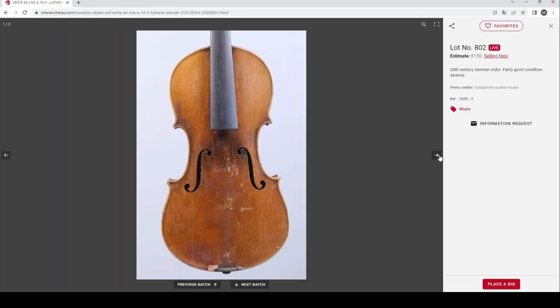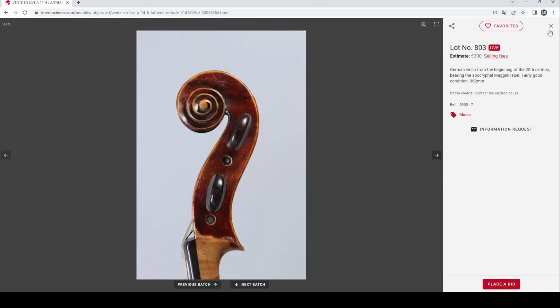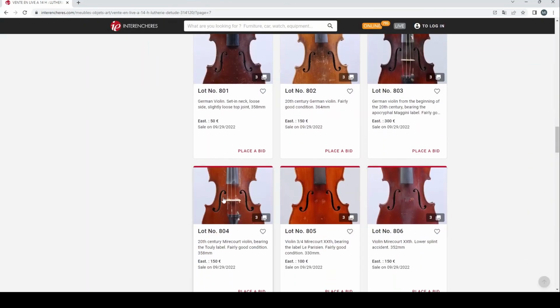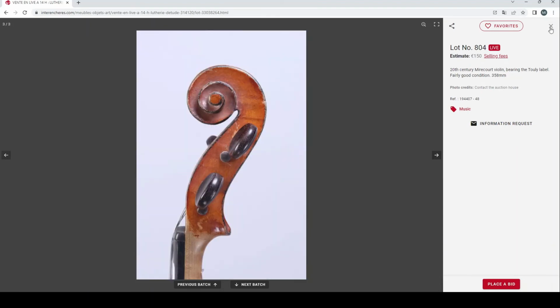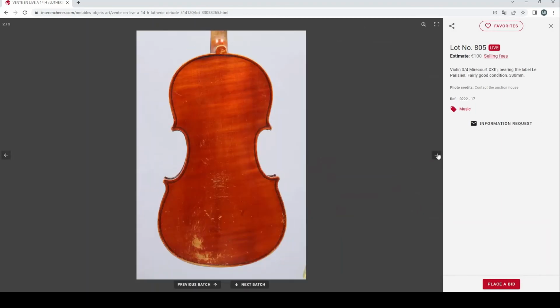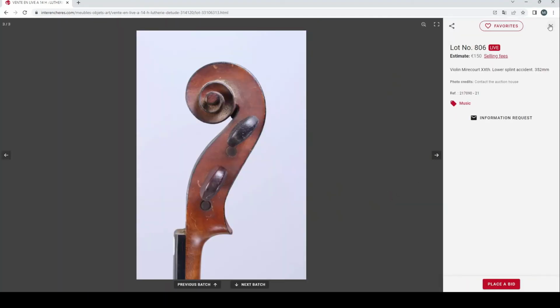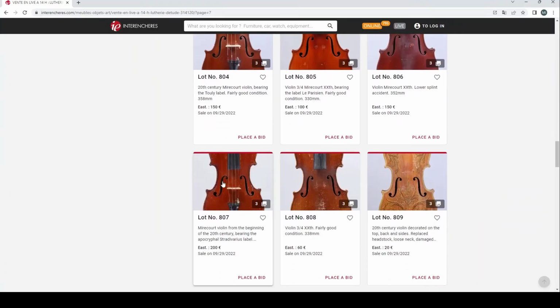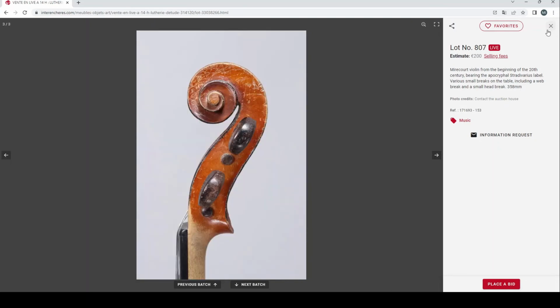A 20th century German violin, 150. German violin from the beginning of the 20th century, 300. 20th century Mirecourt violin, 150. 3/4 Mirecourt violin, 100. Violin Mirecourt, 150. Mirecourt violin from the beginning of the 20th century, 200.